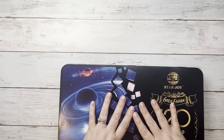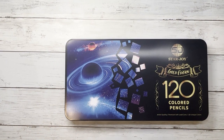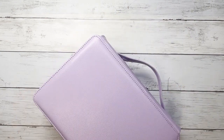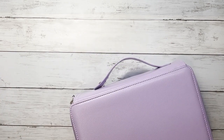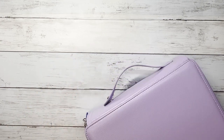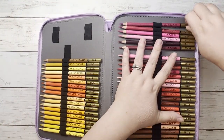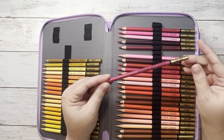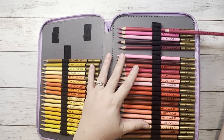So let me show them to you. So I got this Mondo case for them. There are 120, but I already have a set. I have the original Star Joys 120, and I wanted to have them both in one case. Because I was tired of having a whole bunch of different cases. Anyway, so here they are. The barrel matches the color, and then they're gold dipped, and then here's the number, and then on the other side it's the color name. And I love that it's on the very bottom so you can sharpen it all the way down and you still know what it is.